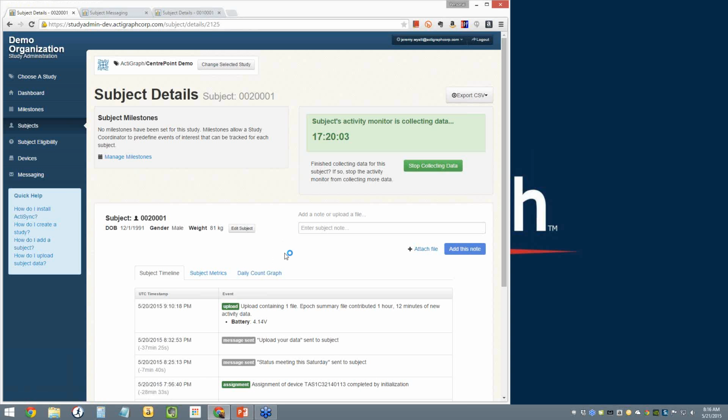And so let's take a look at what that looks like. This is a subject page just pulled in as a demo, and you can see from this subject page, I've got visibility of this subject's data collection status. The device that they're wearing has been collecting data for a little over 17 hours. And I've got the timeline down here at the bottom.